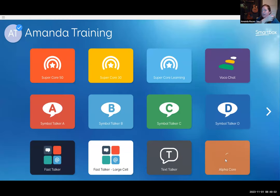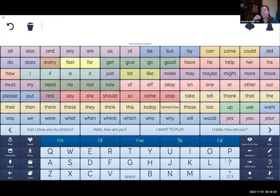And then Alpha Core is where there's a bunch of different keyboard options, but this is a core language option for QWERTY keyboard users. You can see they try to take inspiration from a Fitzgerald keyboard with a color coding of some of these words. I know this looks really overwhelming at first, and it can be, but I've seen people who are really into learning it, who take the time to learn the pattern, learn the motor plan, and can be really fast, effective communicators with it. So it can be right for the right person.